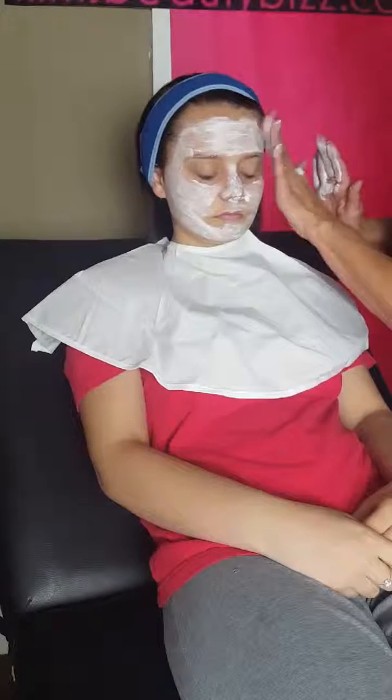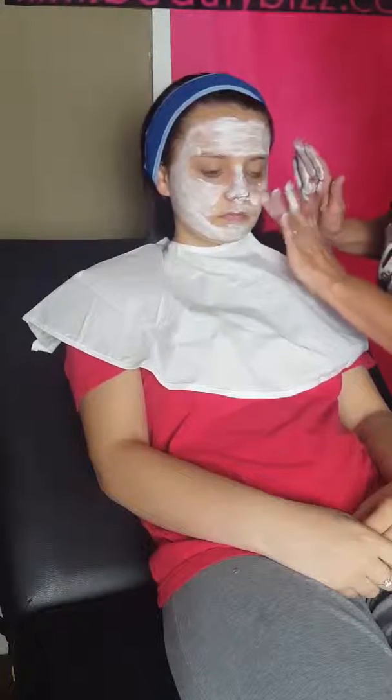So the instructions say to massage a quarter size amount onto dry skin, allow product to dry approximately 2 minutes, and rinse thoroughly with warm water. So we're going to let it dry for a minute. Allison is an associate, I guess you could say, for Rodan & Fields. She's here on Facebook, you guys.